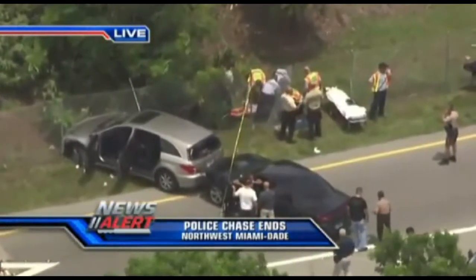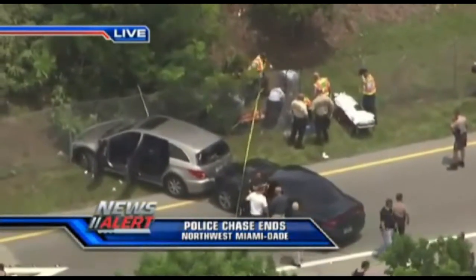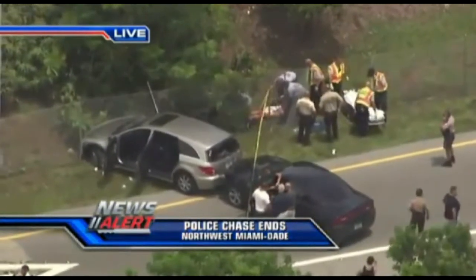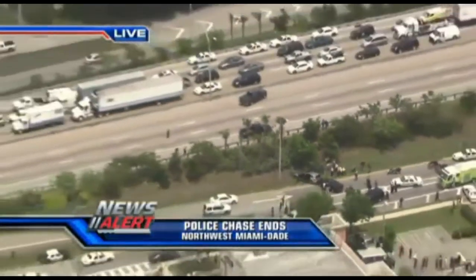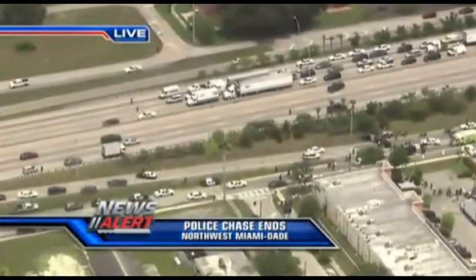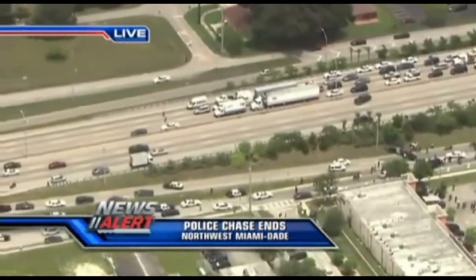Ralph, one more question. This chase took a lot of twists and turns before it came to an end. Can you tell us exactly where traffic is being affected right now? Oh, of course I can. Just to bring the camera off of that scene, we'll show you the Palmetto Expressway. We have traffic on the side roads of the Palmetto Expressway just west of 27th Avenue. We have traffic stopped in both directions.